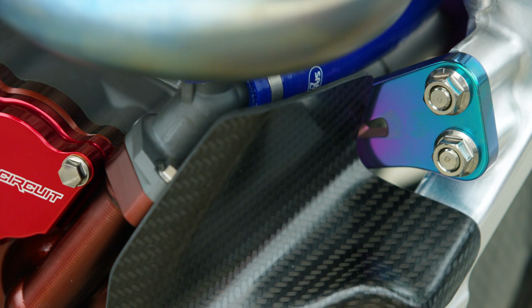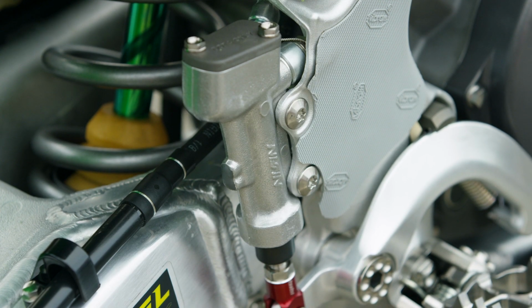They do sell versions of it to the public, of course. So again, if you hit up Pro Circuit, there are certain things about this bike that are specific to the team that a consumer can't get.